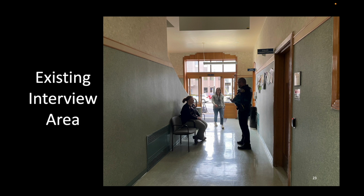This is one of the two existing interviewing areas where we interview victims of crime or witnesses to crime. You may notice that the front public entrance to the City Hall is located just behind the interview area. This interview space is not private and is not an ideal setting for interviewing to take place.